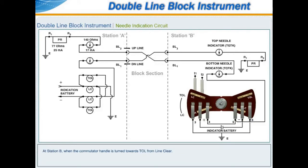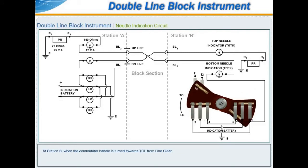At station B, when the commutator handle is turned from line clear towards train online, the handle gets locked in train online position. The current flows from battery positive to B positive spring, through the train online segment to T4 spring, to top indicator R1 and R2 coil and to polarized relay coil R2 to R1, and to earth at station A. From station A earth to station B earth, to block terminal T6 spring, to train online signal, to B negative spring and then to indication battery negative. At station A, the polarized relay tongue contact attracts towards train online. The top indicator at station A and the bottom indicator at station B show the train online indication.